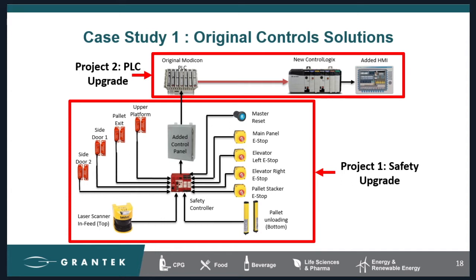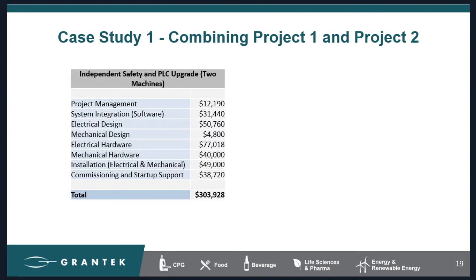Project 2, had they chosen to do it, would have been to convert that Modicon PLC to ControlLogix with the addition of an HMI. So those were the two completely independent projects. Very typical in our industry. Like I said before, more than 95% of our projects look just like what you saw: one project to upgrade safety and a separate project at some other time to upgrade controls.